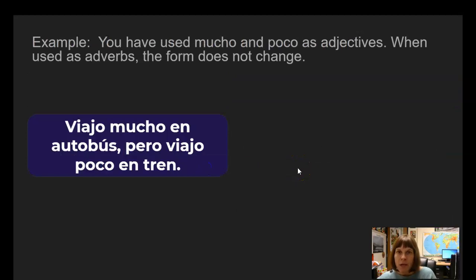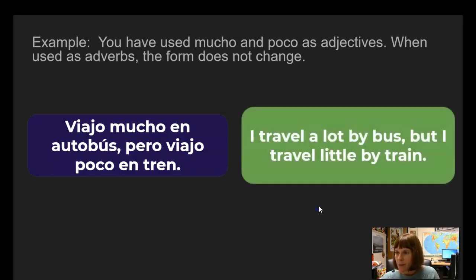Otro ejemplo, you have used mucho and poco as adjectives. Me gusta mucho la pizza, muchísimo. When used as adverbs, the form does not change, so that's great. Mucho, poco stays the same. Viajo mucho en autobús, pero viajo poco en tren. So in English, what do you think this says? I travel a lot by bus, but I travel little by train.